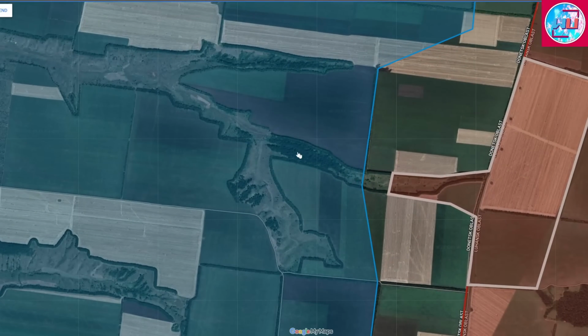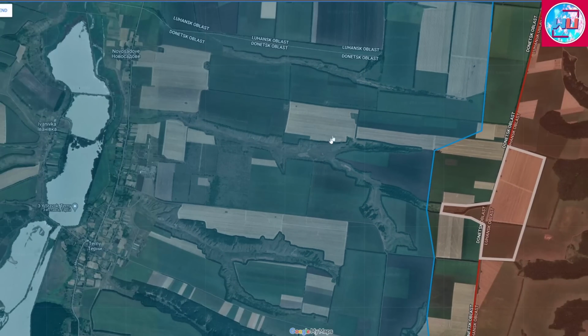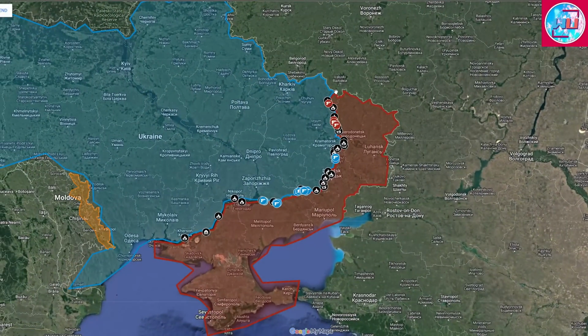Otherwise you would have to push through this forest line and move westwards and try to capture more parts, and then the open fields will come with it as they have control over the forest lines, which would give the best cover and the best ability to push through and consolidate their gains. So all in all, the developments are rapidly developing. There's a lot of changes every day. The front line moves, and the Ukrainian forces are putting more and more forces into their offensive, but the main push has yet to arrive.